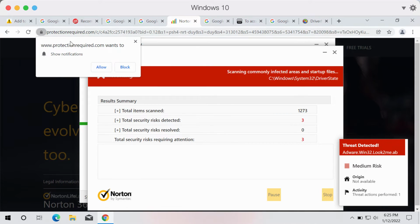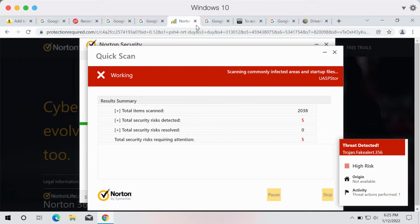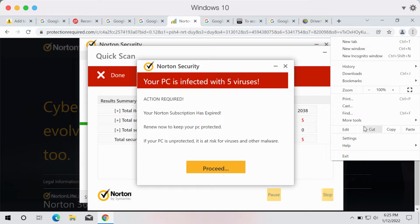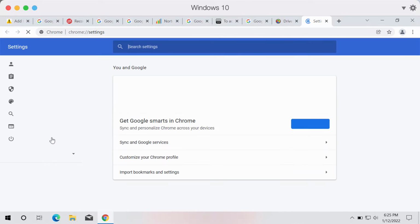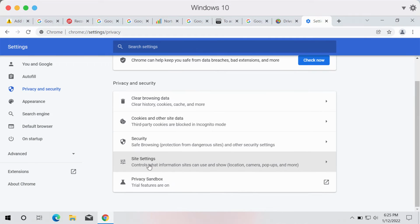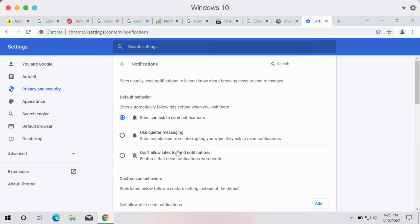Also, these pop-ups by protectionrequired.com try to make you click on the Allow button in order to show notifications on your browser. In case the Allow button was clicked by mistake, you should fix the issue with your browser. So go to the menu of the browser, go to Settings, click on Privacy and Security. Click on Site Settings, scroll down until you find the Permissions area and choose Notifications.